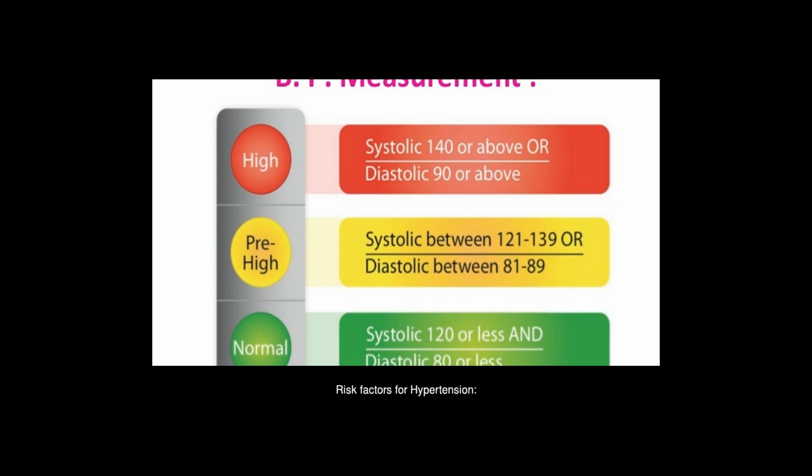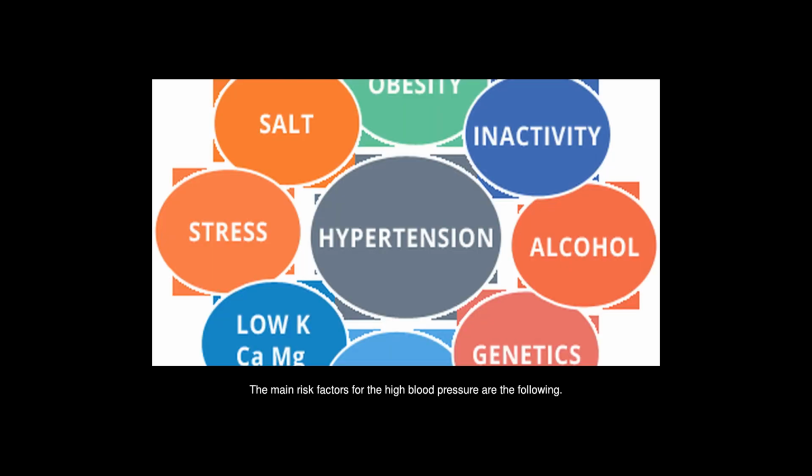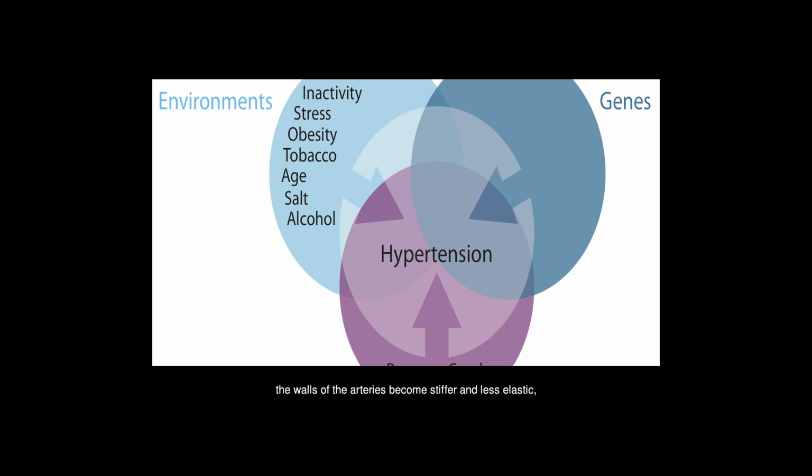Risk factors for hypertension: the main risk factors for the high blood pressure are the following. Age: the incidence of high blood pressure increases with age and is more common above 60 years. As the age increases, the walls of the arteries become stiffer and less elastic. Also, fatty plaques develop in the vessels.